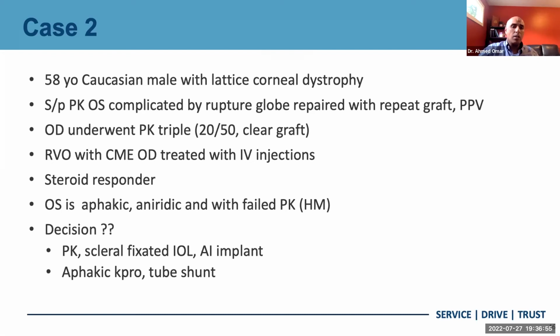And then he had another graft and a vitrectomy for a retinal detachment. And the right eye, which is the one that I operated on, I did a PK triple for him, uneventful. He has best corrected vision with a contact lens. He has a clear graft there, 20/40, 20/50. In that right eye, that's why his vision is not better than 20/40 or 20/50, he has vein occlusion and cystoid macular edema that's treated with intravitreal injections.